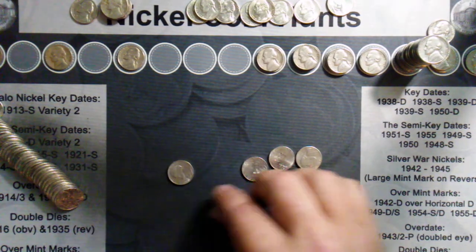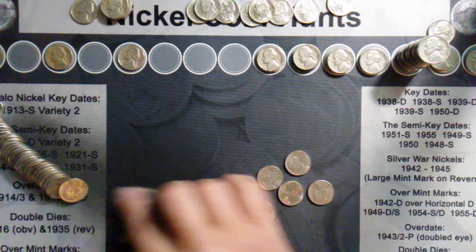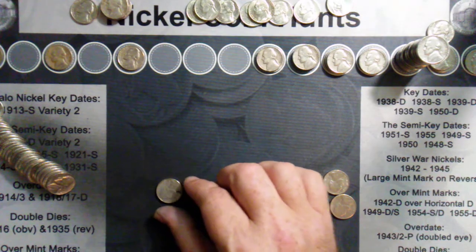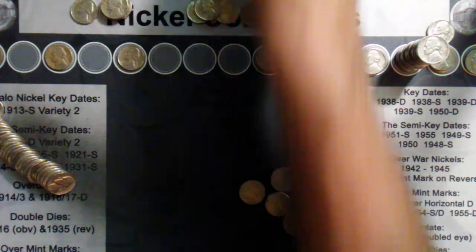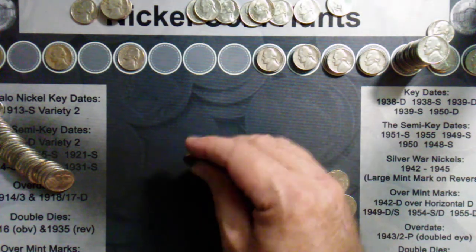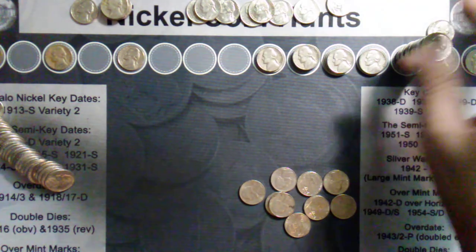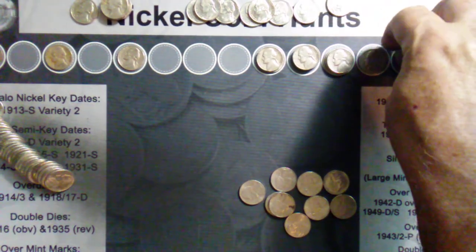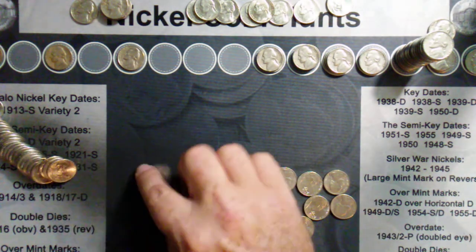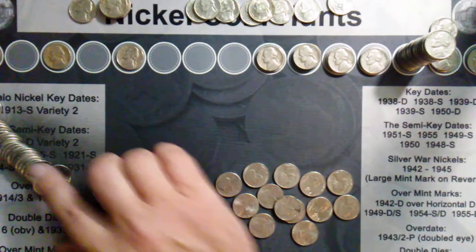Wow, it's actually turning out to be a decent box. Just not really finding anything old. There's a 64 out of Philly. That's a pretty nice one. There's a stack of them. But I usually get a bunch of 64s.